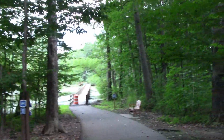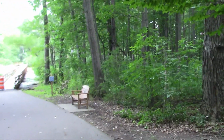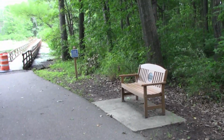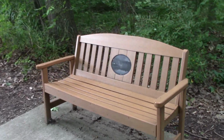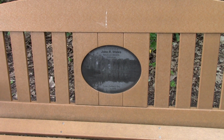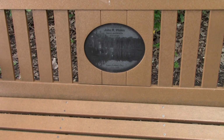Here we are at the lake or pond, I'm not sure. No signs really say what it is. And here we go again. Another memorial bench. Right here. In celebration of John R. Wales, nature and wildlife enthusiast. Happy Father's Day, June 2008.